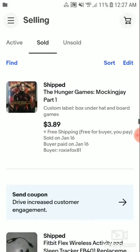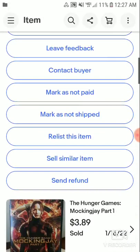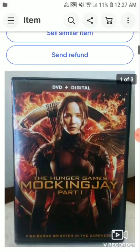So yeah, and then I sold that on the 16th. I had that for a couple months on eBay. I said listed for about a week on eBay. I put this up at the thrift store before I got Hunger Games, the whole Hunger Games collection.